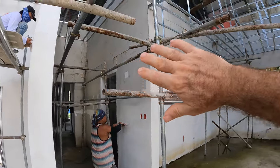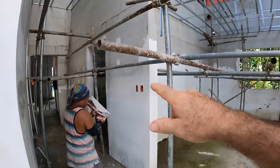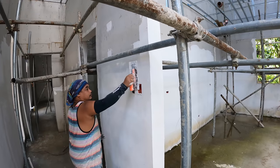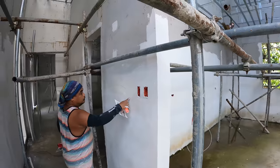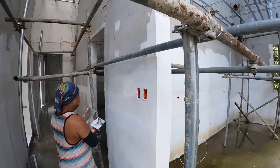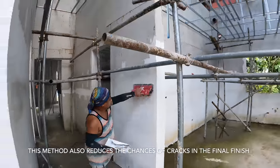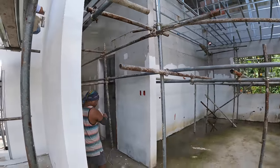Here, it's all form boards, which is perfectly straight, and then right on top of that, you're going to go ahead and use the plaster coat to correct anything and make a very smooth finish, so it's very easy to apply the base coat and the final coat of the paint afterwards. This saves a lot of money and time, both in the cost of the construction as well as the labor.